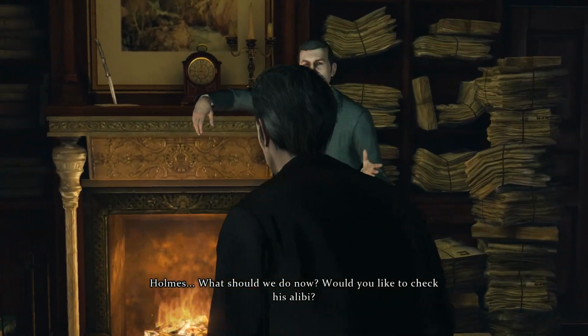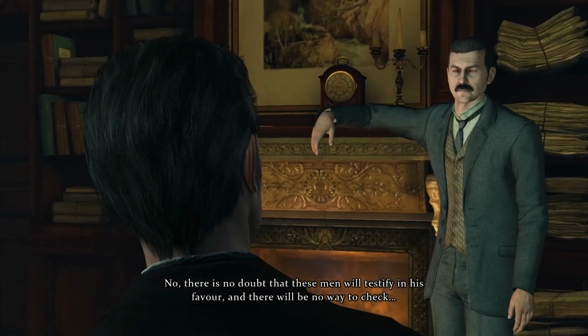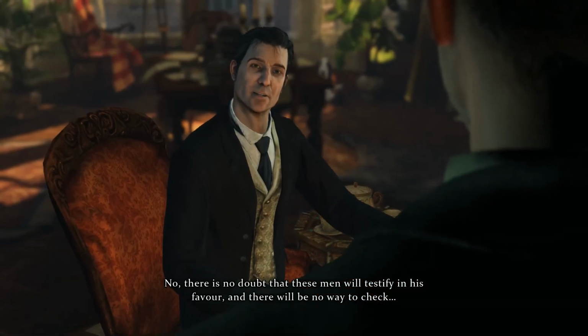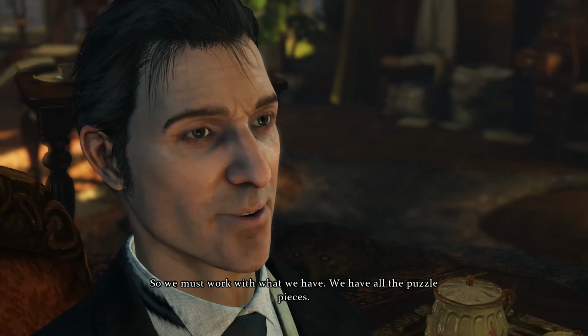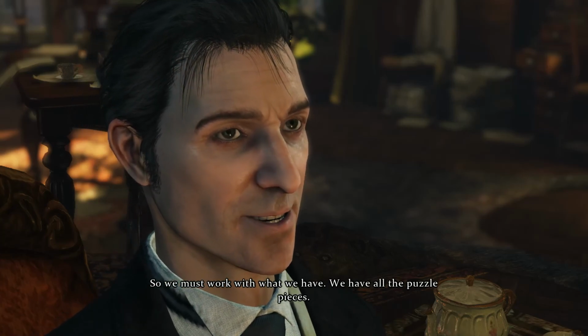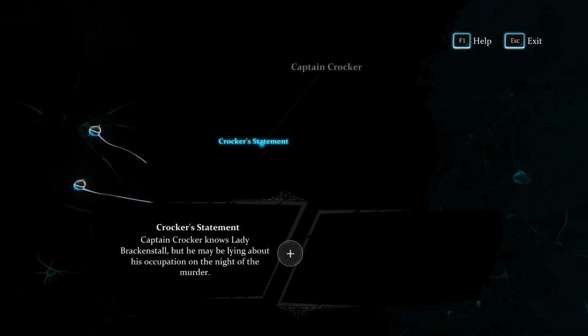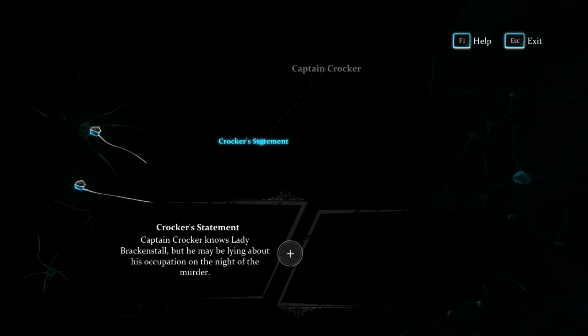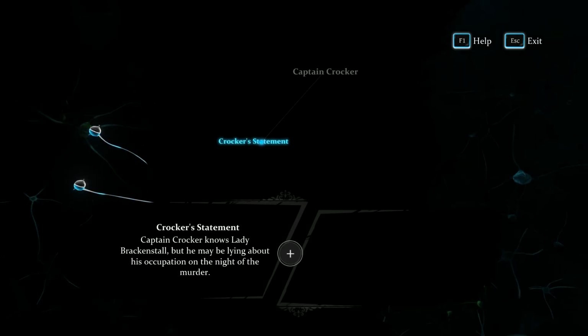Holmes, what should we do now? Would you like to check his alibi? No. There is no doubt that these men will testify in his favor, and there will be no way to check. So, what then? So, we must work with what we have. We have all the puzzle pieces. Now I understand why you dissected the bell rope. Crocker is not the only sailor in London, but as far as we know, he is the only sailor that has a, shall we say, personal relationship with Lady Brackenstall.